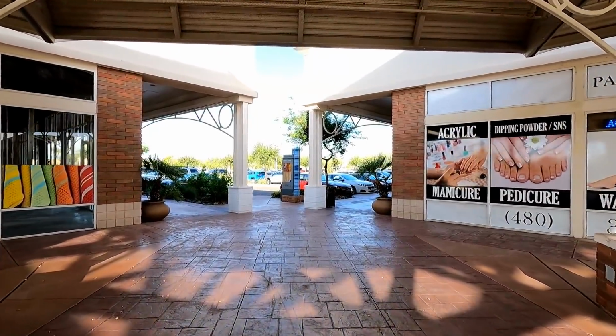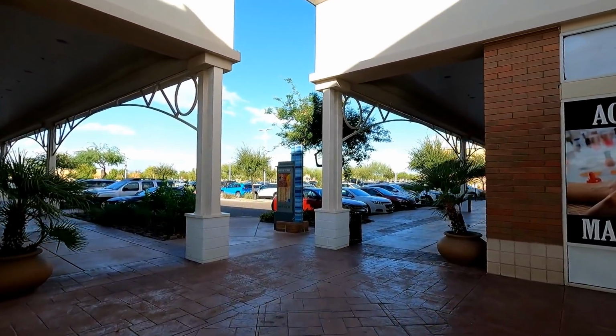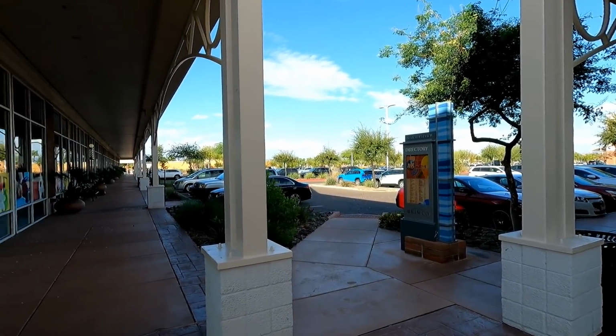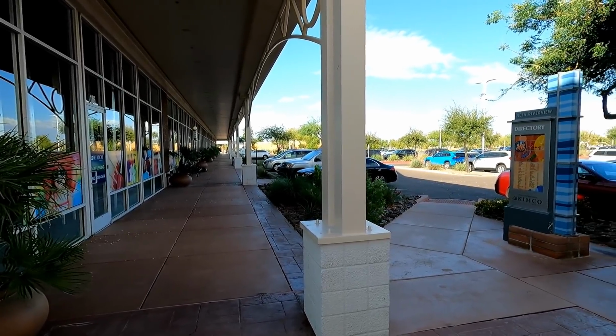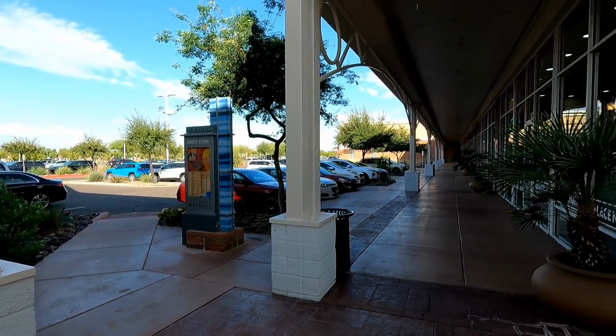Now, like I mentioned earlier in the video, this place is huge, and that's one of my biggest problems with it. It's way bigger than it needs to be, and it's just a huge waste of space. A lot of it looks like strip mall kind of things, but it's almost like a bunch of small strip malls clustered together. And then there's tons of big box stores here as well.